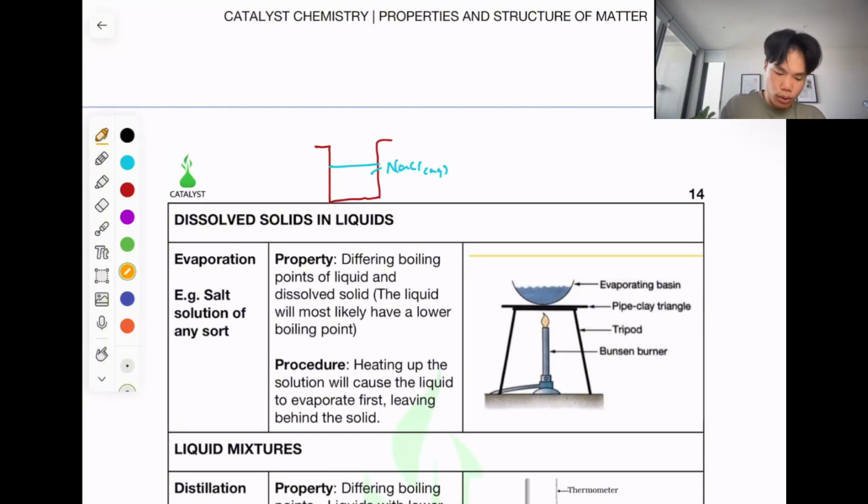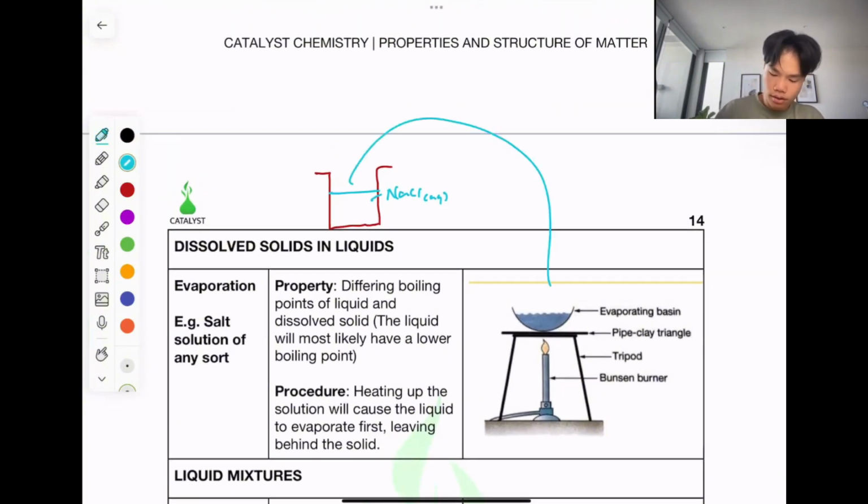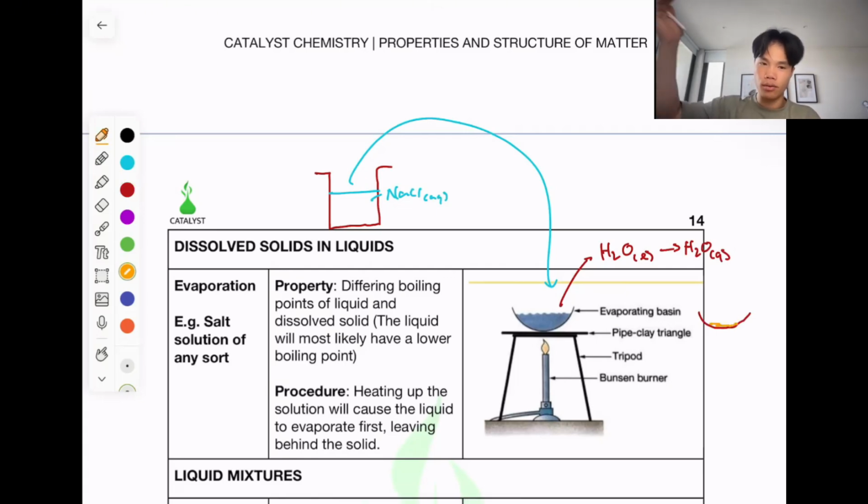So if you place your solution in an evaporating basin and heat it over a Bunsen burner, you'll be able to turn your H2O liquid into H2O gas. And eventually, you'll be left with an evaporating basin with a little bit of salt residue just left on the bottom, with no water in it. And you will have separated your water from your salt. Important to know, when you boil, does any of the salt leave in the water that's evaporating?